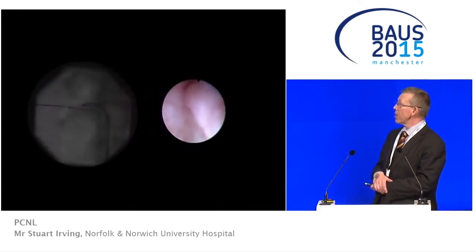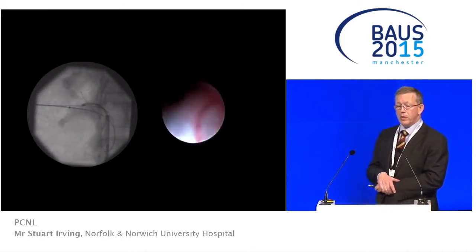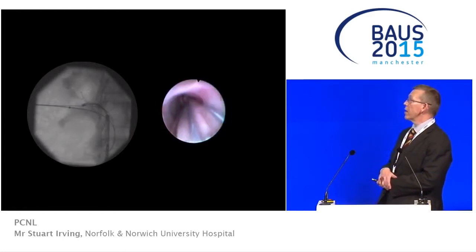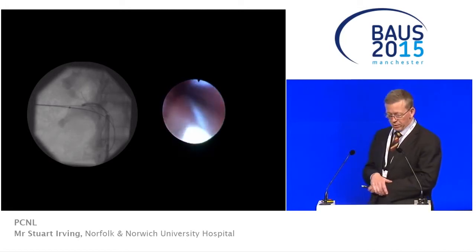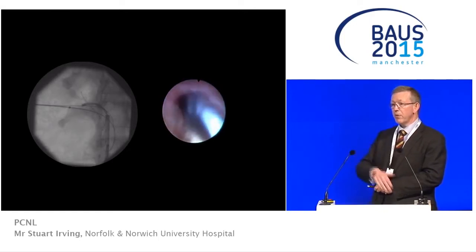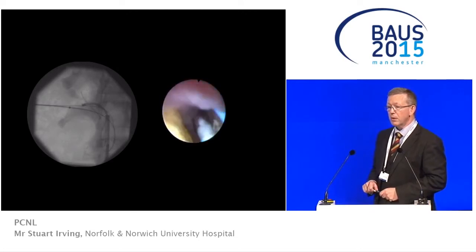Next, we'll address some dilatation. In this case, we used a balloon. We don't exclusively use balloons. We also use some semi-rigids. We don't get on too well with the alkaline dilators locally. This is the Nephromax balloon, which has a beveled tip, so we need to make sure we get enough balloon in.